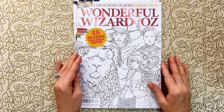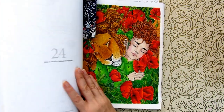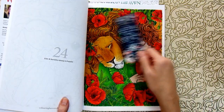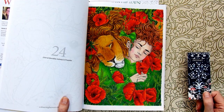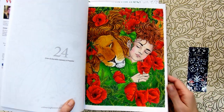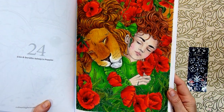Wonderful Wizard of Oz, illustrations by Fabiana Terere. One picture here, and it was from poppies. A lot of poppies here. Again, I like this color combination, reds and greens. Very beautiful illustration, and yeah, I like how it turned out.